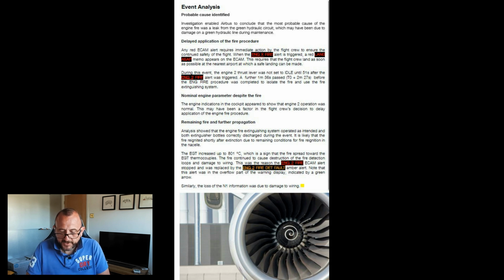Normal engine parameters despite the fire. The engine indications in the cockpit appeared to show that engine 2 operation was normal. This may have been a factor in the flight crew's decision to delay the application of the fire procedure. So it's interesting, isn't it? Because when you've got a fire light on the overhead, it's fairly conclusive. But of course, if you've got normal N1s, normal EGTs, normal N2, I don't know, maybe there's a question mark in the crew's mind as to whether or not the engine was damaged or run down. But in any case, getting on with the thrust idle and the master off might have happened earlier.